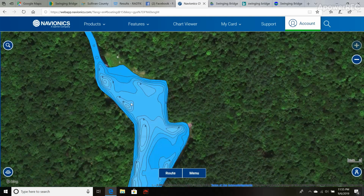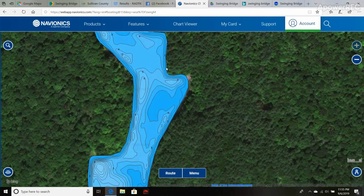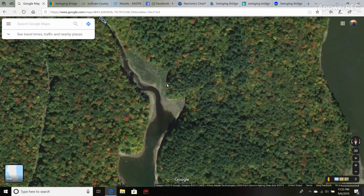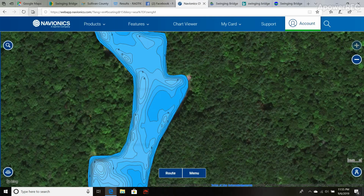Now it's showing here being 4 or 5 feet deep. So this could be the lake at full pool. So if we go back to here, now we know that this image was probably taken at a time where the water level was low. So we can compare that with this and kind of get a feel for what it's like if it's at full pool, and we kind of know exactly how deep this area should be by comparing it to Navionics.